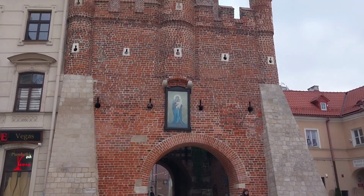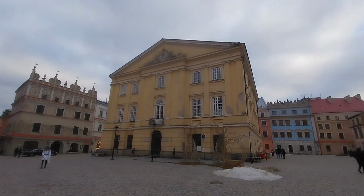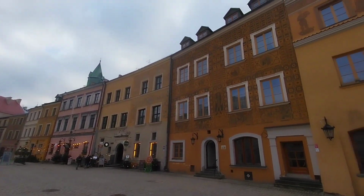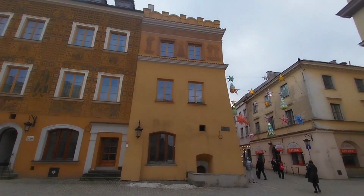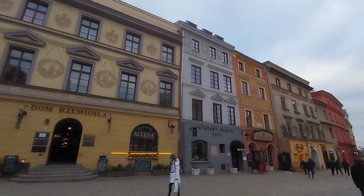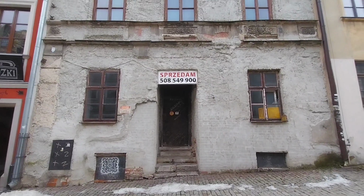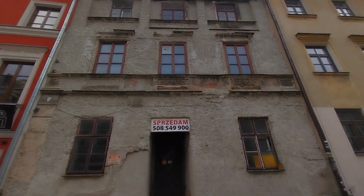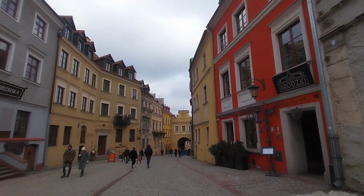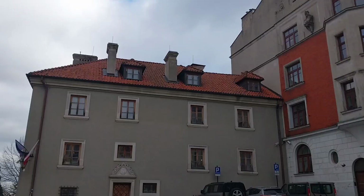This is a very cool entrance, and it leads to the city square. Beautiful buildings, nice art on some of them as well. Building art looks nice. What isn't so nice is the abundance of abandoned buildings. Of course, you can buy them or rent them, whatever. But yeah, a lot of abandoned buildings in the city square.